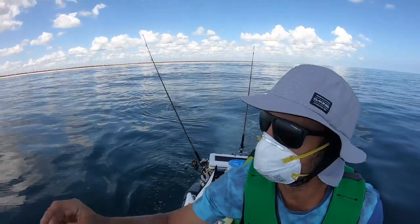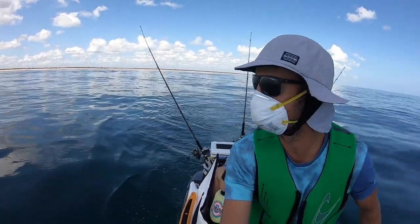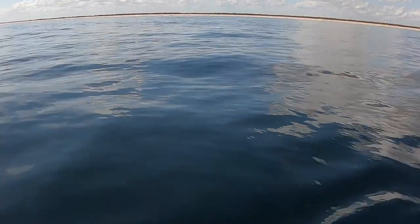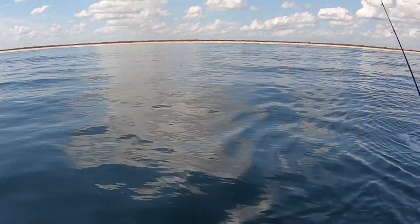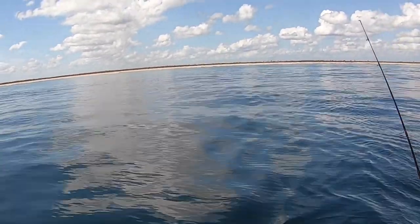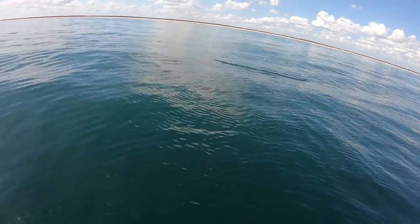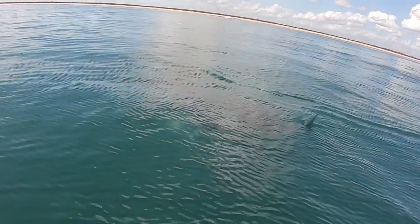All right, so we just found our second ray. He's right here. Josh is gonna jump in with the mask and the spear gun and see if there's a cobia underneath him. Right here. Here, he's right here. Look. He's going under the jet ski. Look at this. Look at him, Josh.